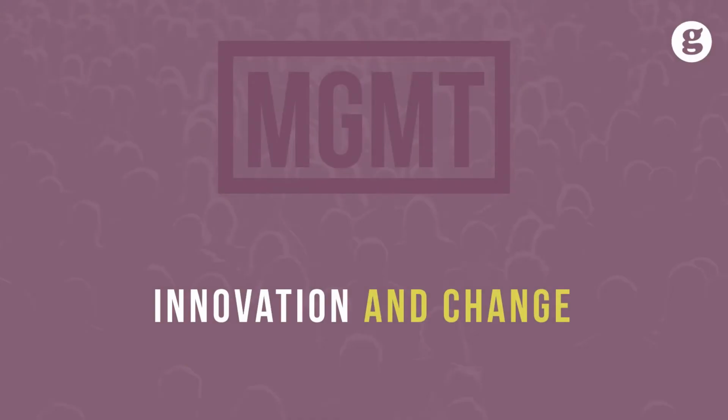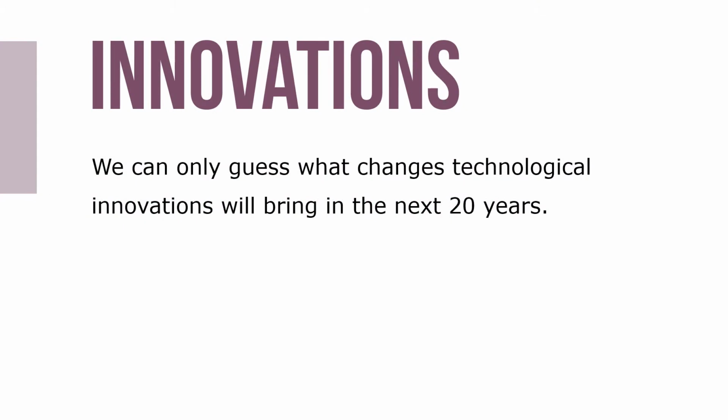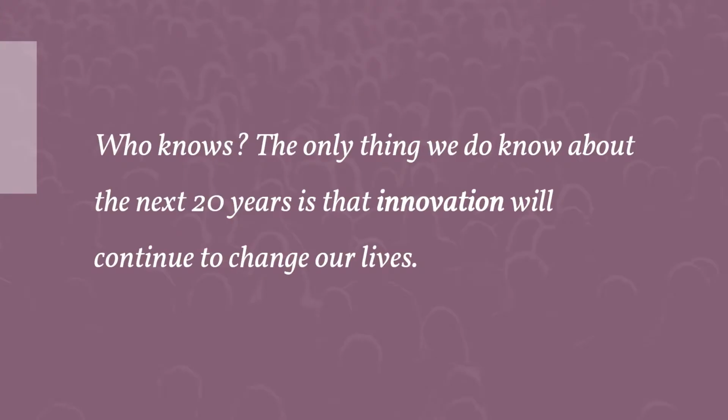Innovation is key to effective and successful management. Organizational innovation is the successful implementation of creative ideas in organizations. We can only guess what changes technological innovations will bring in the next 20 years. Will we carry computers in our pockets? Today's smartphones are a step in that direction.